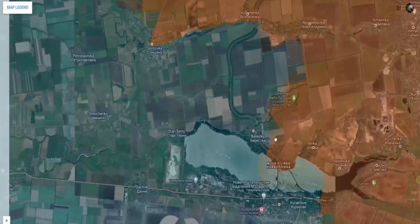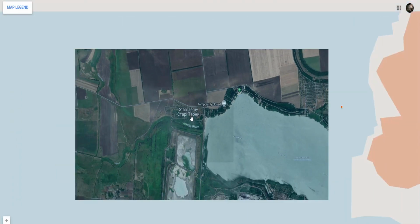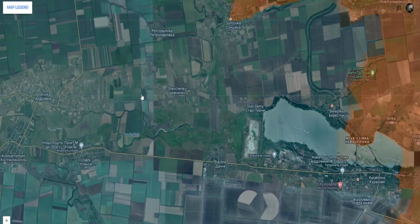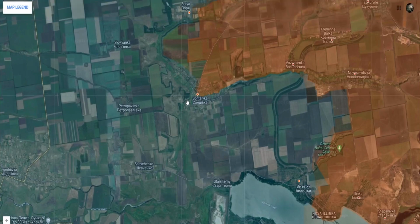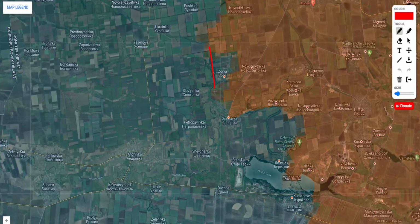And so, slowly but surely, the Russians are trying to reach Stara Terny. That is one of the main goals, because once this area is cut, then the supply route for the northern part will be cut off. And then the Russians will probably continue pushing towards Andriivka. Well, probably once they reach Terny, they're going to move north to try to finally finish off Sansa-Sivka, and have this entire area taken. This will be the goal of the Russians for November. So we shall see how that develops.